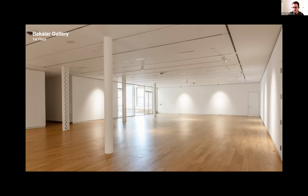One thing that's interesting, you can see the three lattice columns in this space are original columns. The circular column in the foreground was actually part of a renovation at some point, I don't know when, where they put a new mezzanine in that upper space where the offices are now. That mezzanine was at a weird sort of half floor level.